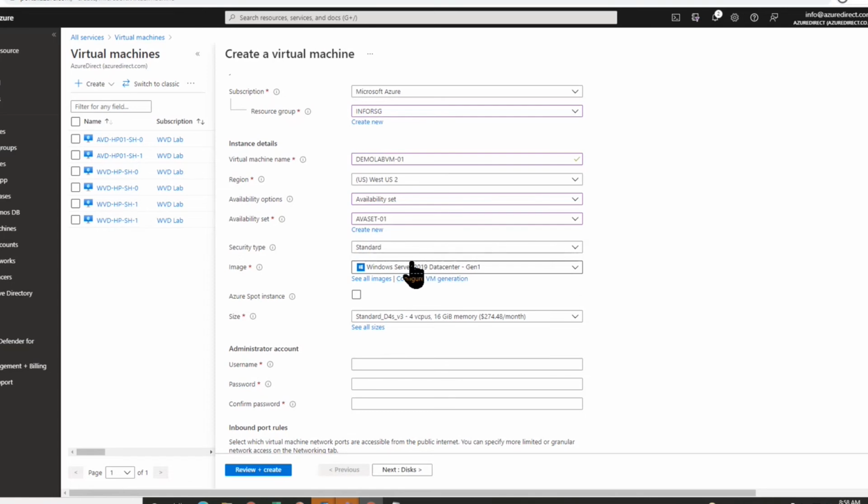Now let me show you something. So, Azure Spot Instance is if you're going to do a test, but you can't turn a test environment into a production environment. So I want you to be careful, but these are really cheap resources.